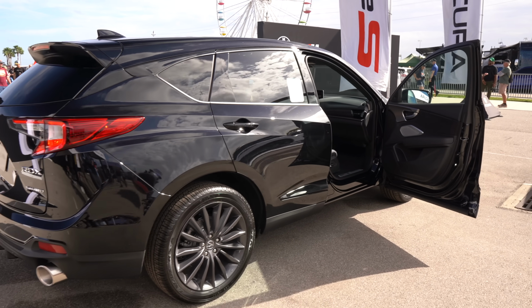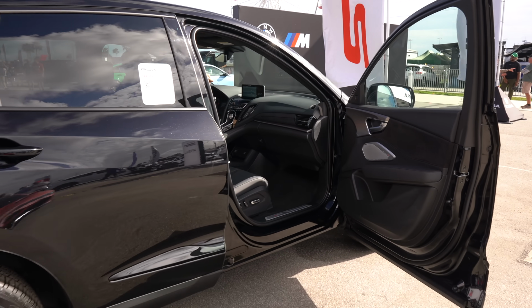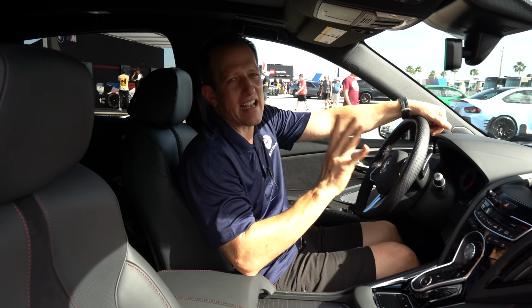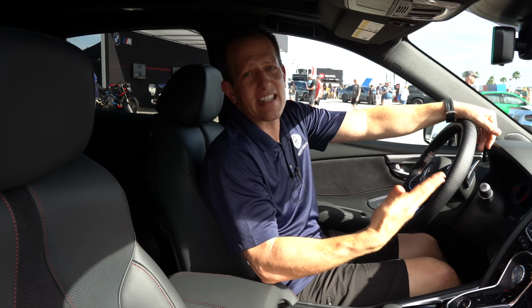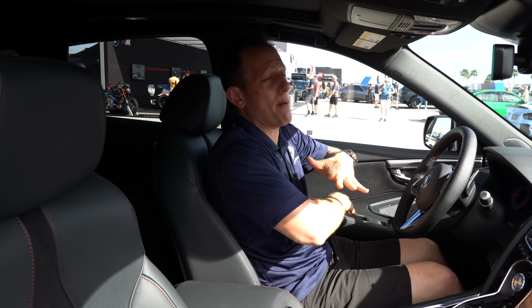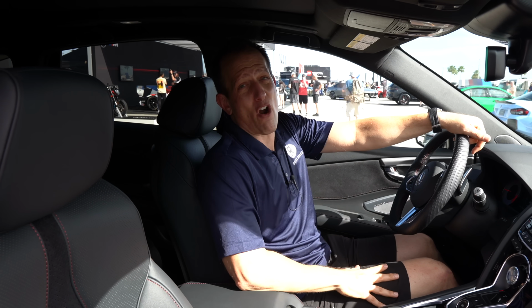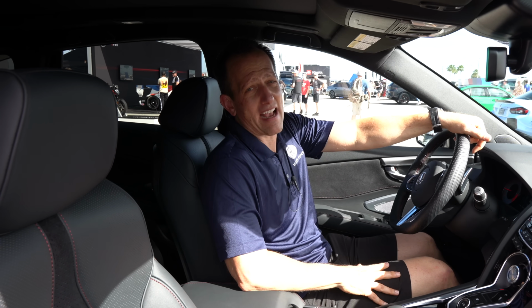All right guys, we are inside this 2024 Acura RDX A-Spec. I know you're saying to yourself, well Joe, I want something that is smaller. I don't want some big ginormous SUV. I don't need 3 rows. I forgot about the RDX, especially the A-Spec. How much is it? Very good question. MSRP for this one, the way it's equipped, right around $53,000. Let's see what you get for the money.